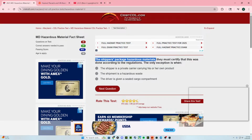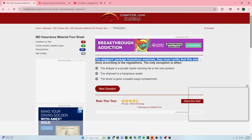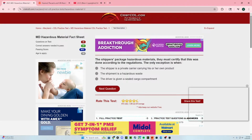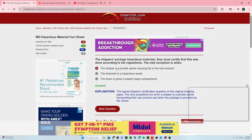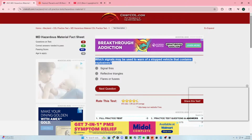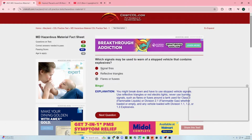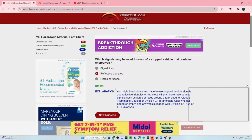The shippers package hazardous materials. They must certify that it is done according to regulation. The only exception is when the shipper is a private carrier carrying his or her own product. What signals may be used to warn of a stopped vehicle that contains explosives? Well, if it contains explosives, you do not want to use anything that has fire. Makes sense.